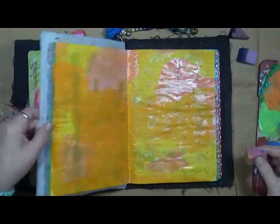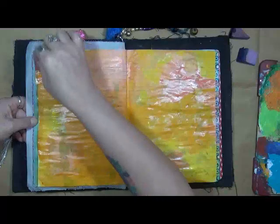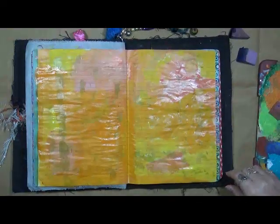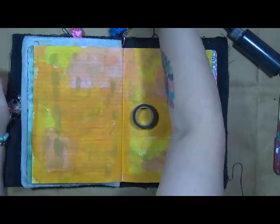Interesting colors. All right, so like I said, we're going to talk about moments. Let me dry this up really quick, and then we'll start getting this page together. I'll be right back. All right, so I've got this pretty well dry. There's still some spots here and there. I grabbed some of this. It's actually a Scotch washi tape.